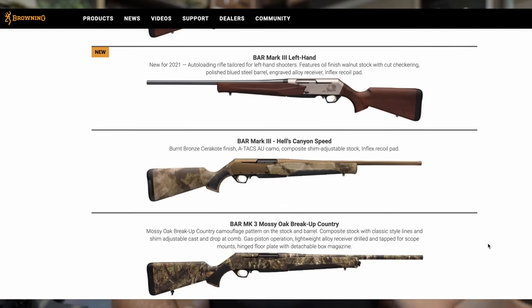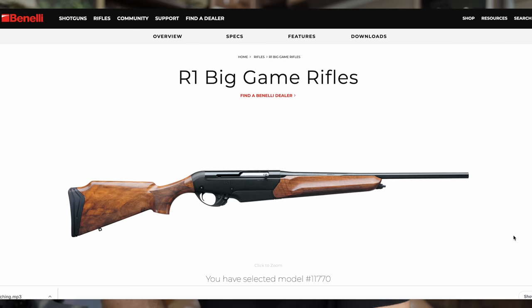And so having a semi-auto would be a really cool advantage for an elk or a moose hunt if you're going to be keeping those shots within, you know, 200 yards. And I just say that because my general impression, maybe this isn't correct, is that semi-automatics aren't quite as accurate as the bolt-action rifles, and so it may not be the best long-range shooter, but a really, really good option. So I don't know which is best, frankly, the Browning BAR or the Benelli R1.